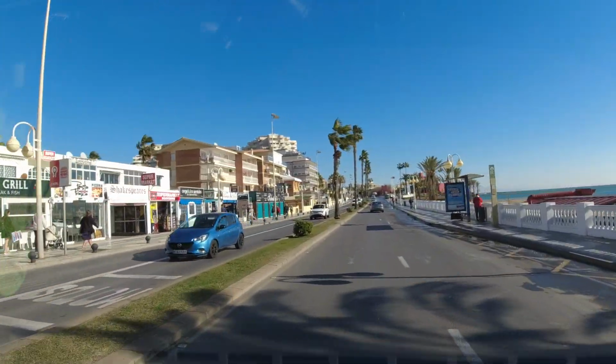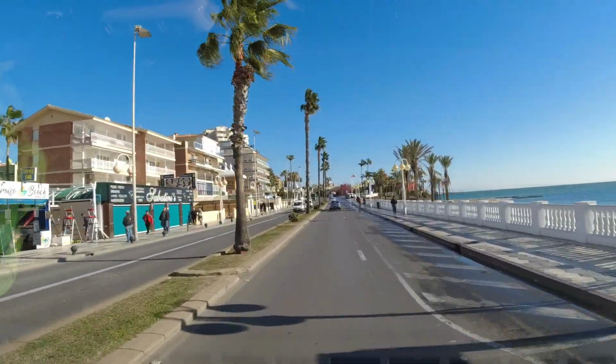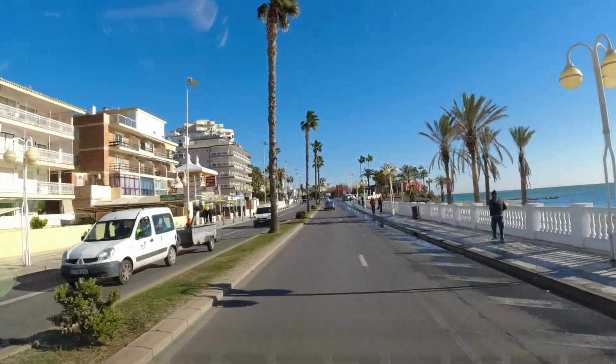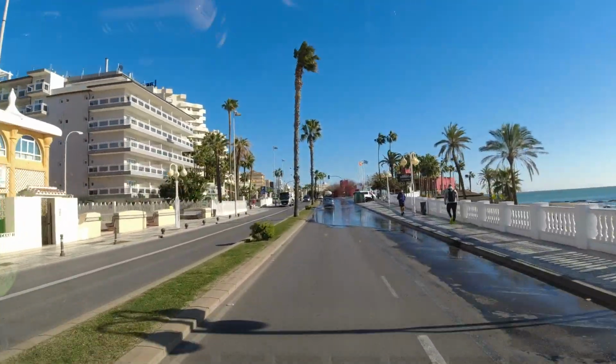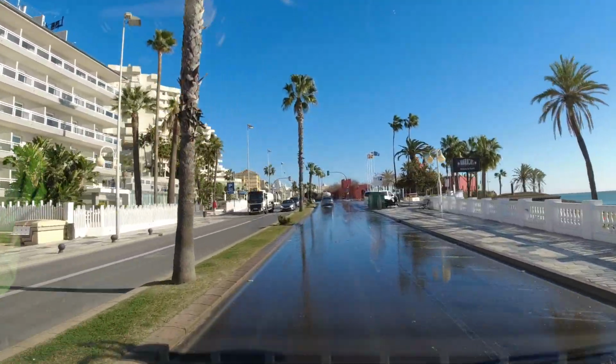Got a water hydrant gone or something here. What's happening? Oh, don't make my windscreen dirty. I've just cleaned it for the camera.